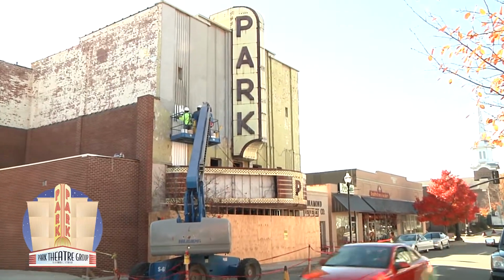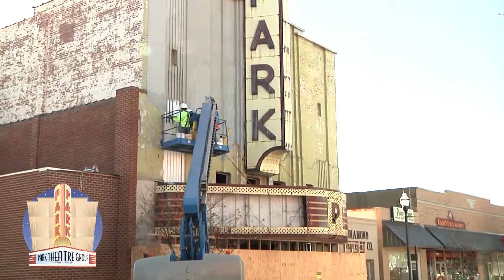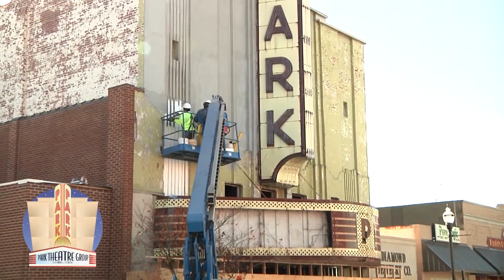All of the pieces are quickly coming together at the theater, and even the out-of-town crews are excited to be a part of McMinnville history. Yeah, there's something to be proud of too. I mean, anytime you take anything old like this, it's just like an old historical house that you can redo and make it back to close to the original. I mean, it just really stands out.